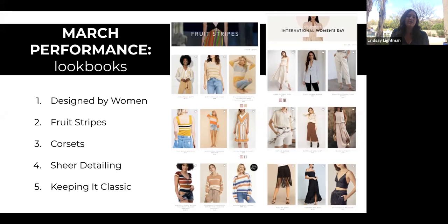Going out stuff, not a lot of lounge and activewear, which should be no surprise. Activewear, nobody's buying right now. They're so sick of it. They're really ready for the going out kind of stuff.